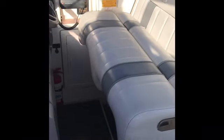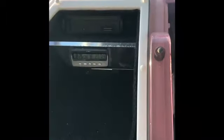The main helm seat folds down, stand up or sit on. Awesome seats, I love them. Same with the passenger side. Got a clock radio thing there. There's a stereo, main stereo, big subs and amps and everything everywhere.